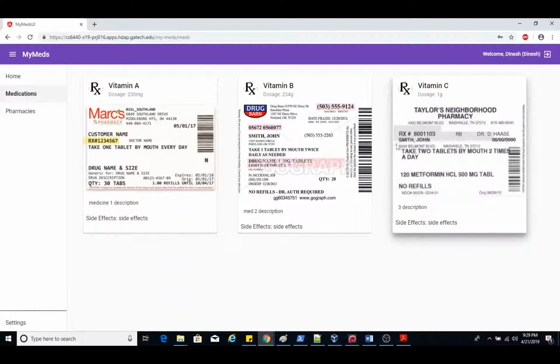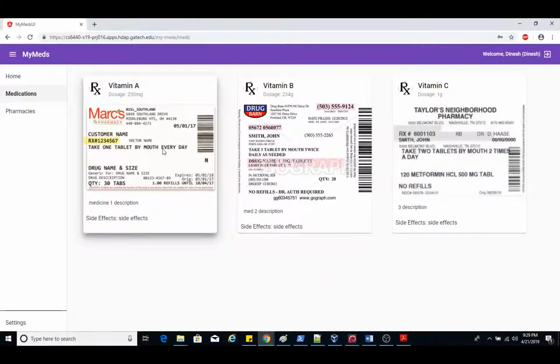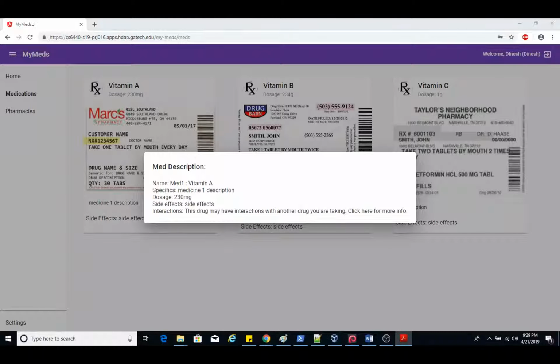So this is the medications at a top level. On a high level, it shows what that medication is, what the dosage is, a description, and what its side effects are. As soon as you click this, it goes into a little more detailed level, wherein it shows you a description of the name, the specifics, dosage, side effects, and interactions.